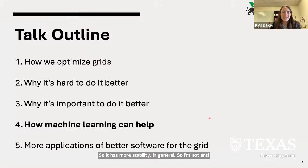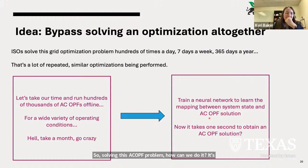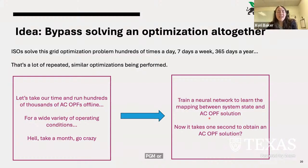So solving this ACOPF problem, how can we do it? It's very, very hard. The bottom line that I thought about was solving a large scale optimization for something like 7,000 buses for Texas, or 30,000 buses for PJM, or however many PJM has. That's really hard. Is there any way we can bypass solving an optimization to run this grid altogether? Can we operate grids in an optimal way without solving an optimization?